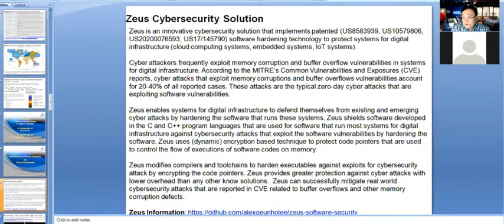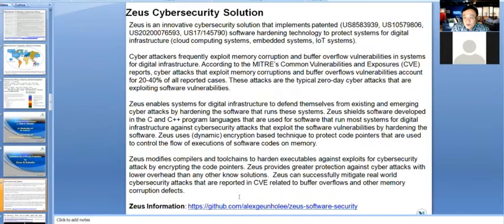So I'm going to introduce Zeus briefly. Here is a Zeus information site. If you want to see, there is a white paper, brochures and introductory material. If you are interested, look at this site. But basically, Zeus is an innovative cybersecurity solution that implements patented software hardening technology. I'm going to explain what software hardening technology means.